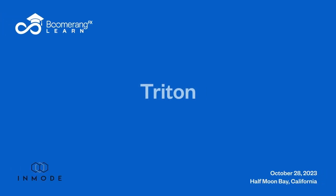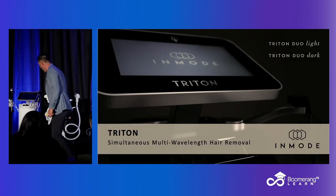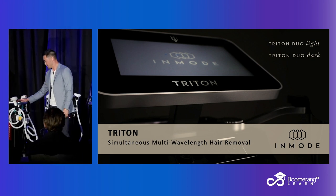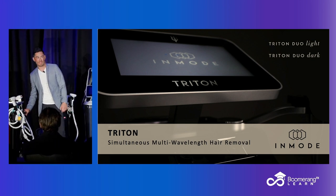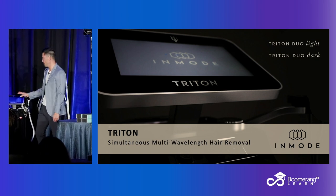This is the Triton. A little bit different. What makes it different is it's the standalone hair. So while we just talked about hair on the Optimus, there's a standalone hair opportunity called the Triton. And when you're asking yourself, okay, he just told me I need to get hair on a device that does something else so I don't have a one-trick pony, what's this?